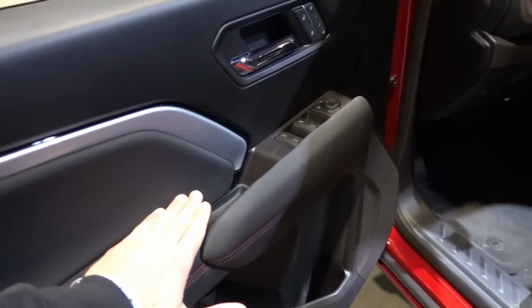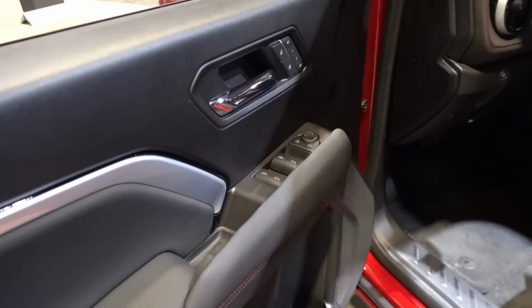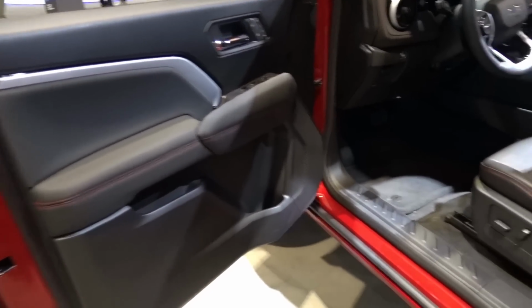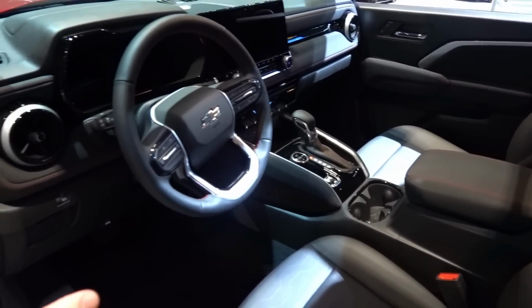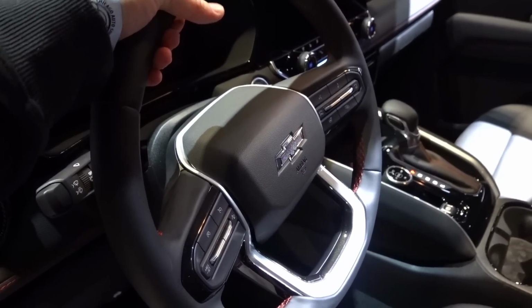So you can see a much nicer door card here with the red accent stitching, the silver trim, a chrome door handle pull. See, this one does have the optional memory seats, but overall this is a much nicer kind of material on the inside. And coming to the seats, this one does have the optional leather with the red accents that come on every Z71. And again, just overall material usage on the inside is going to be much better here on the Z71. I assume maybe even certain LTs as well.